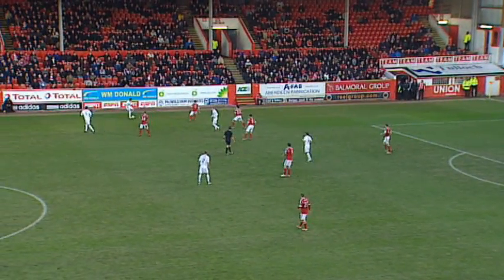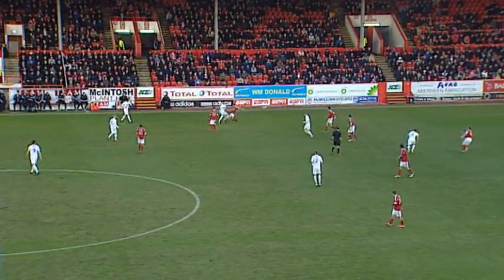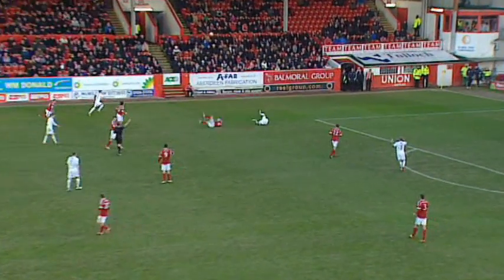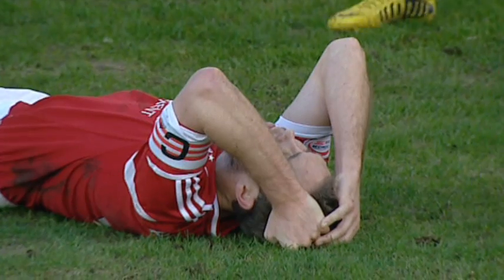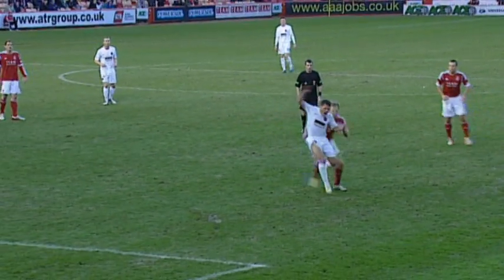Armstrong. Now Douglas. Owen Rankin goes down under the challenge with Russell Anderson, and it's a sore one for the two players. A head knock here as they both challenge for the ball.